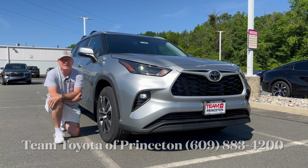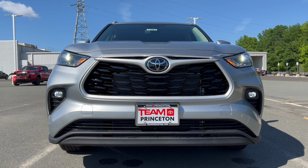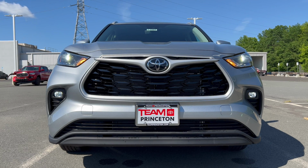So let's dig in. All right, the front end of this Highlander XLE, again, celestial silver is the color. I like the way it plays off the gloss black grille and that brushed aluminum trim around the edges of the grille. Toyota badge in the middle. We have LED headlights, LED daytime running lamps, LED fog lamps, standard bulbs for turn signals, some flat black underneath the license plate area, but a good, handsome looking front end here on this Highlander XLE.